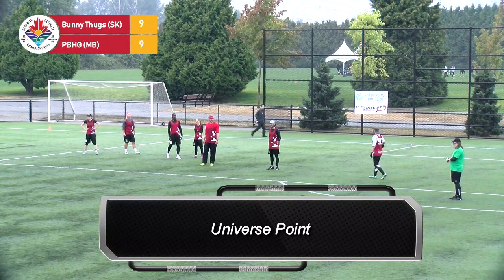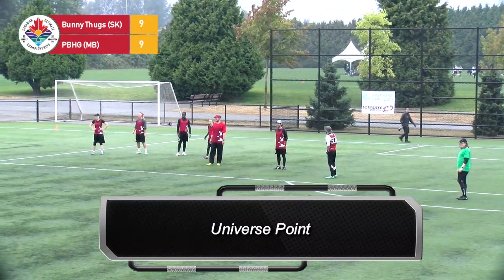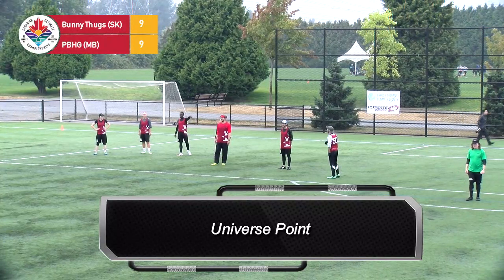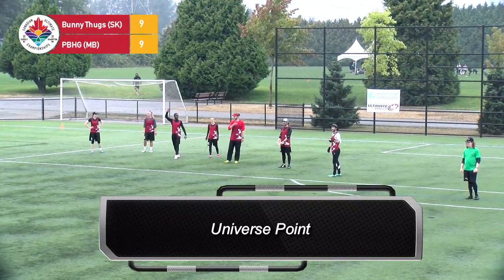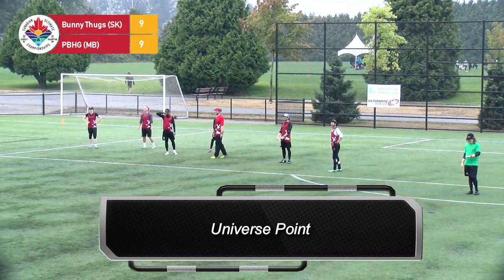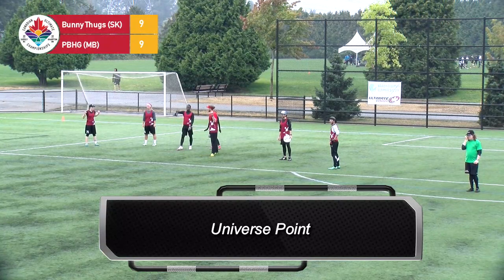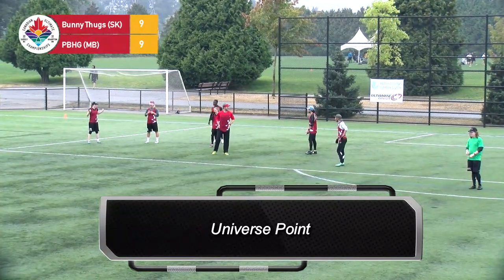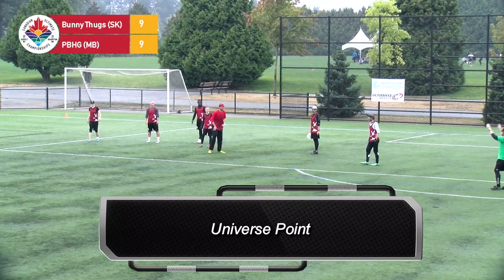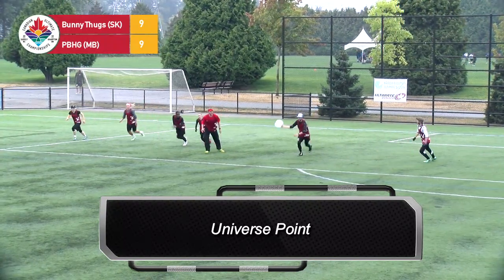It looks like PBHG is going to come out with their set offense, sans Benoon. So it's going to be Thompson and Beardsell, their main handler and cutter, as well as Jada Lim on their female line. And we're going to have the last 2 defensive points for Bunny Thugs. So no changes there. They're working hard. They're probably tired as hell, but going to give it their all. This last kick at the can here.